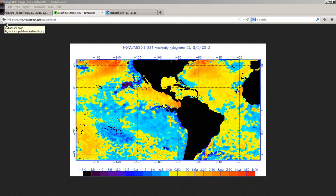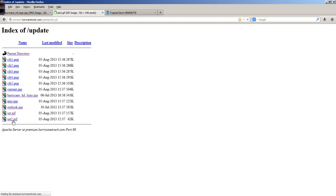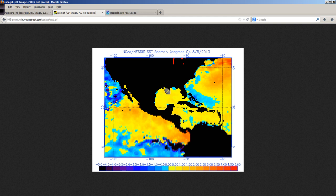So one thing I did want to show you too is the Gulf of Mexico. The Gulf, a good half of the Gulf here, had cooled off, but now it's back up. So you can see very quickly how water temperatures can rebound. There are some positive anomalies in here reaching a half to a degree Celsius above average. This is going to start to matter as we get into the heart of the season.